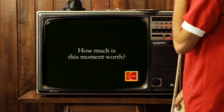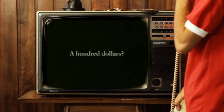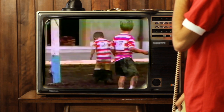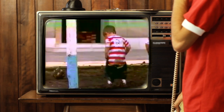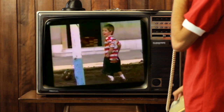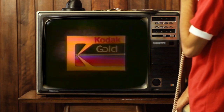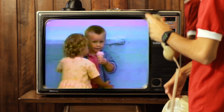How much is this moment worth? $100? 1,000? The moments of your life are priceless. Are you saving them on the right film? Kodak Gold. No other film gives you truer, more consistent color, picture after picture.